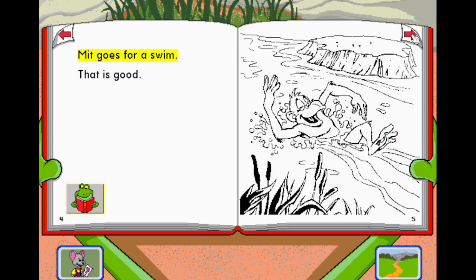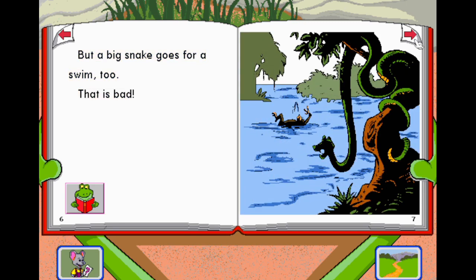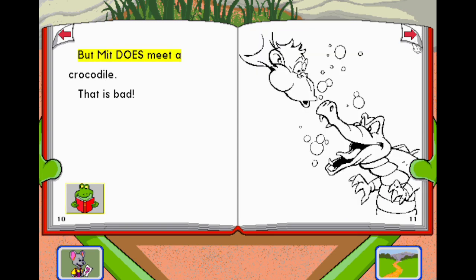Mitt goes for a swim. That is good. But a big snake goes for a swim too. That is bad. Mitt does not meet the big snake. That is good. But Mitt does meet a crocodile. That is bad.